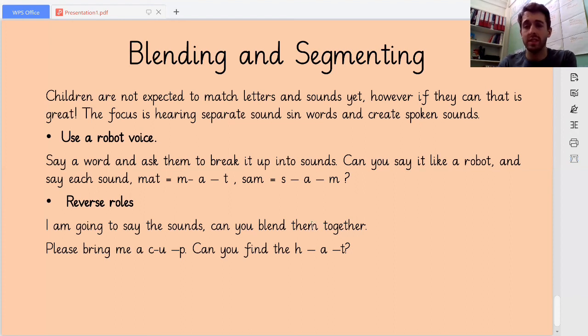It's not something you need to do continually or all day long, but just now and then you play a quick game. Can be short and sharp just to introduce them to breaking words up, to segmenting them into sounds, and then being able to blend them back together. This will really help them when they start doing their guided reading sessions in reception, because they'll already have this skill of being able to break words up, to say the sounds, and then to blend them back together to make a word.